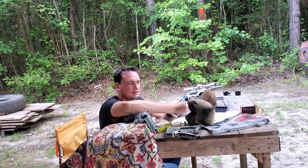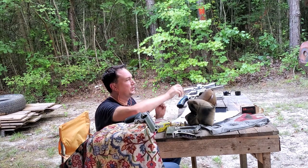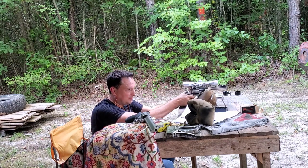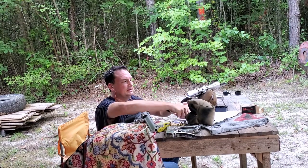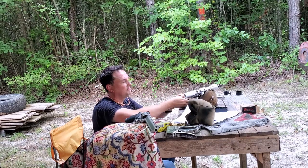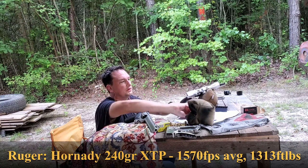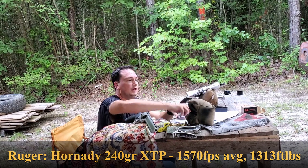1563. And recoil on the Ruger is a lot more. A lot more. 1580, 1586, 1549. Outstanding. Got a good read on all 8 of those rounds.